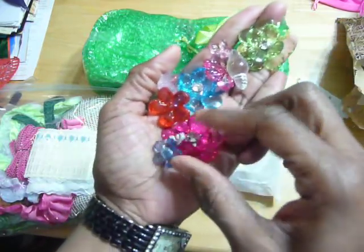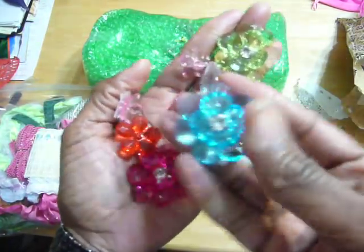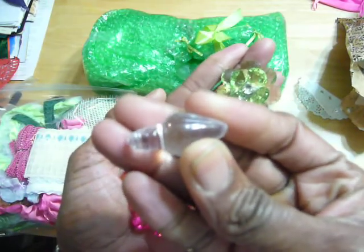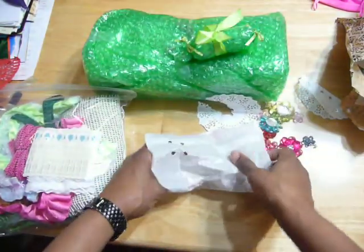Oh, Anna, and you know, I just saw a tutorial of a girl making flowers, and she used these as the centers, and hallelujah, I have some. Look at that cute little Christmas light bulb. Oh, these are so pretty, Anna. Thank you so much. Oh, my goodness.